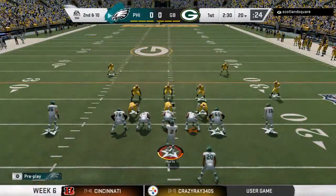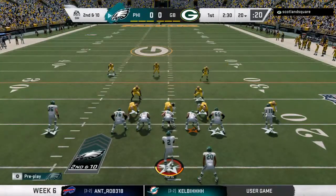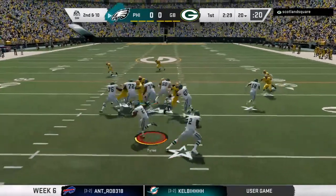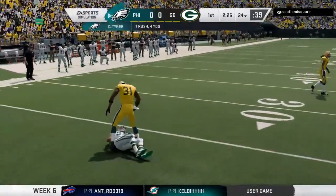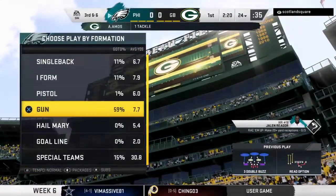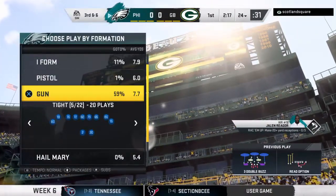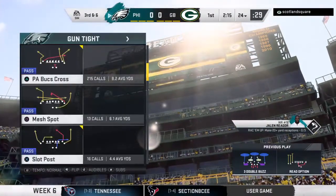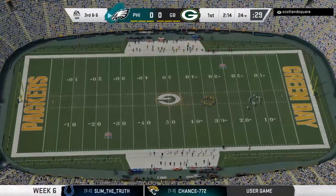After the incompletion, here's 2nd and 10 from the 20. They'll run it now out of the gun. Gets this to the 24 for a gain of 4. That 2nd down play call was not to pick up the 1st down. It was to get them into a manageable 3rd down because they had an incompletion on 1st down, so they were behind the sticks, so to speak. They needed to make up some ground, and they did.